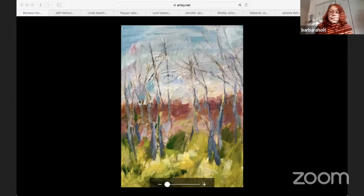I've participated in plein air events at Mohonk Preserve. Mohonk does a really nice annual plein air event. Yes. This is beautiful. Thank you.